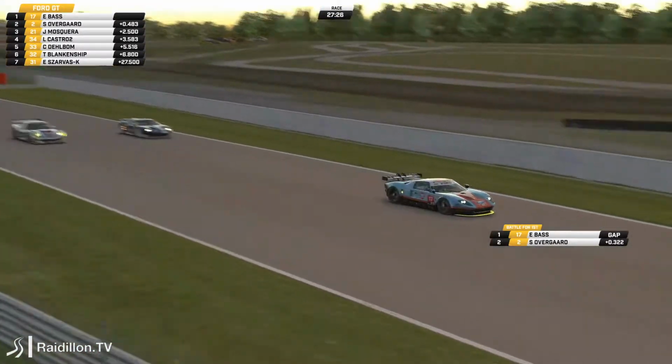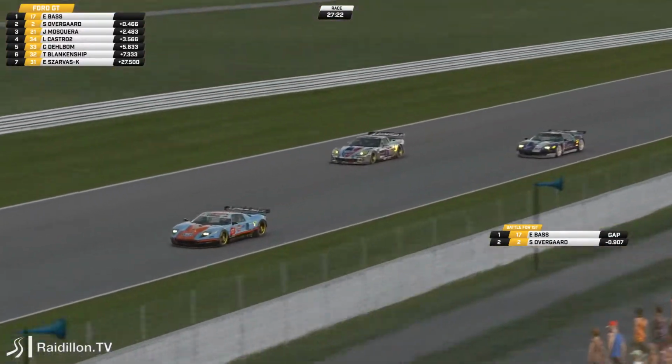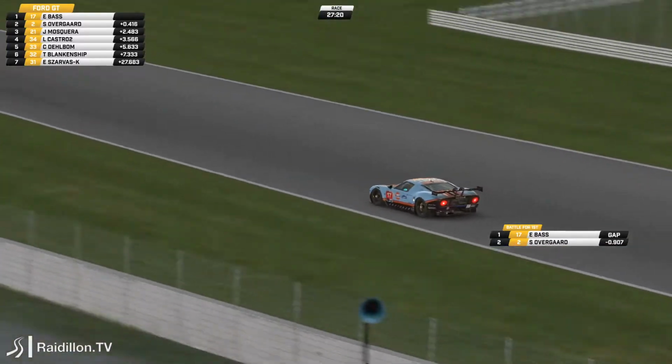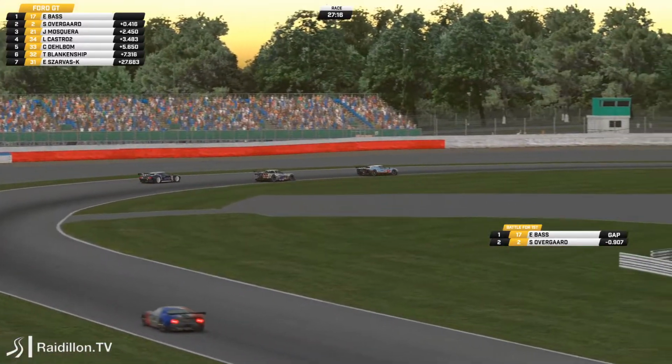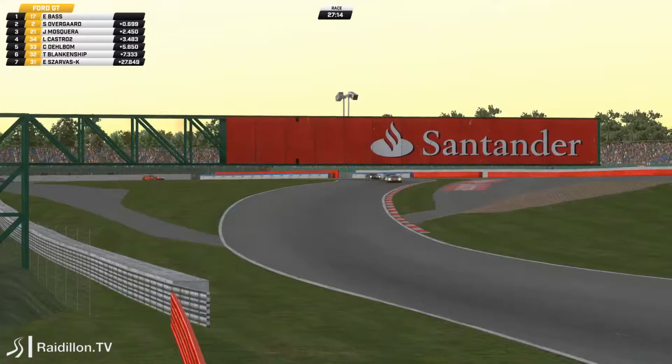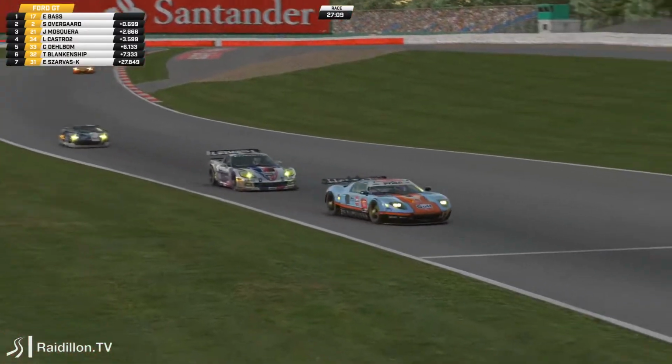Well, they don't like it per se. Bass taking a bit of an extension of his lead there to Overgaard as they come down the hanger straight. Overgaard's got Ferrier beside him, so he will have to. Yet side by side, he's gone very wide there into Stowe, so loses a bit more time to Bass. And now Ferrier wants to get by.